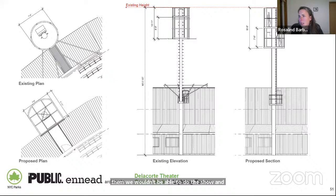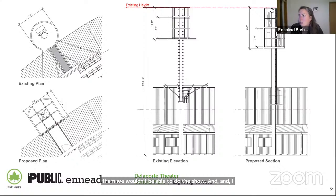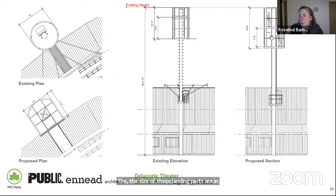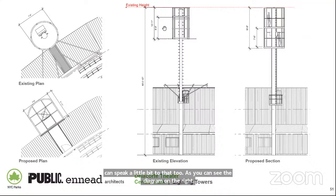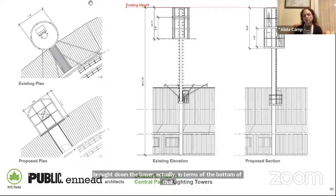I think, as Stephen mentioned also, the size of these landing parts is increasing a little bit, but that's really a safety OSHA compliance upgrade. So that's the driving factor for that. I can speak a little bit to that too. As you can see in the diagram on the right, the operators are both standing at 2 levels, and on the left, they're not totally protected at the top. So the height is not being increased, they're being brought down a little lower, actually, in terms of the bottom of it. Right. And yep, sorry, go ahead.